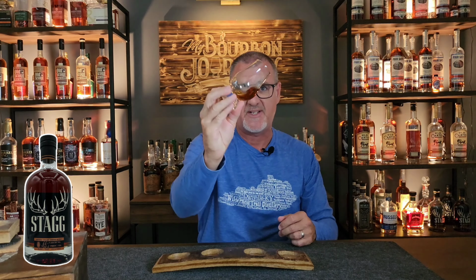So color-wise, as you can see, and again, beautiful oils already on the glass. It is running pretty thick on there. Beautiful, deep, rich copper, mahogany type of color. Very typical of what the Stagg looks like. So let's dive into this one.